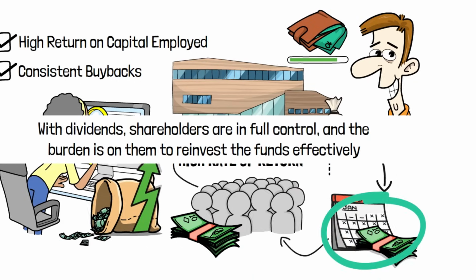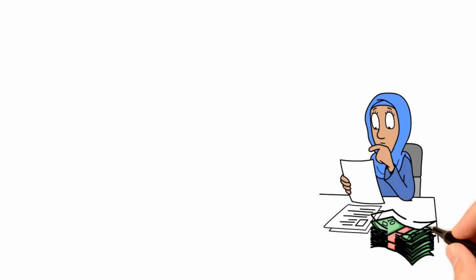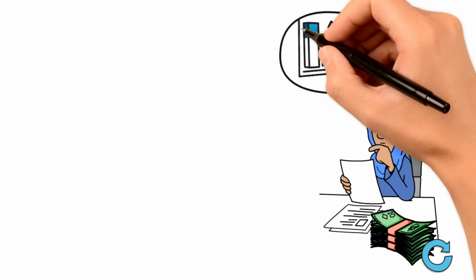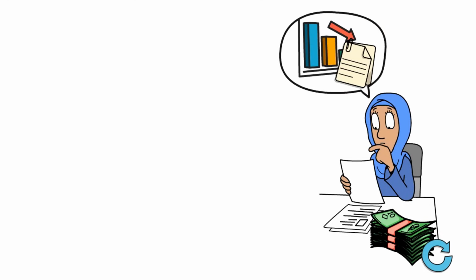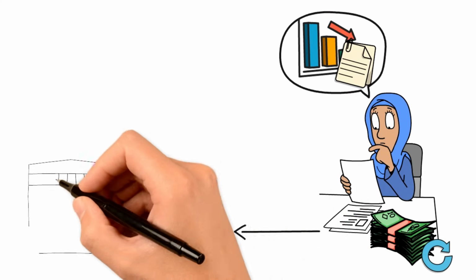One of the best ways to reinvest your cash flow effectively with dividends is by either looking at a company on the watch list, seeing if any of these companies are on a dip, or looking at your own portfolio to identify companies that are on a dip.